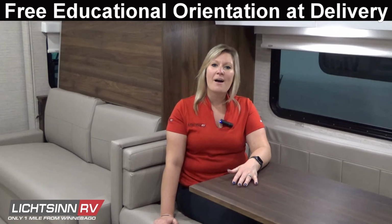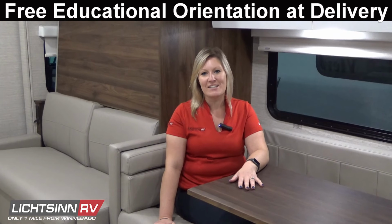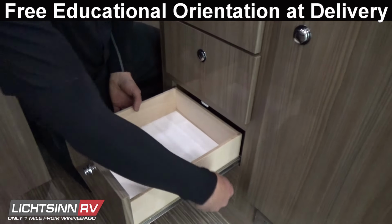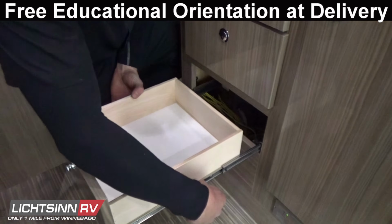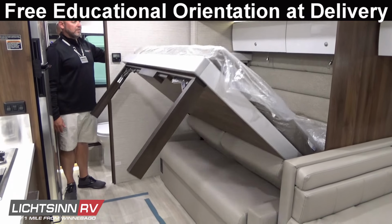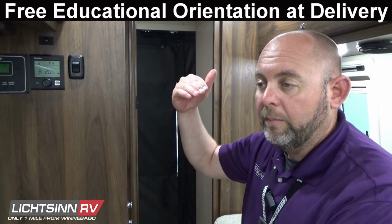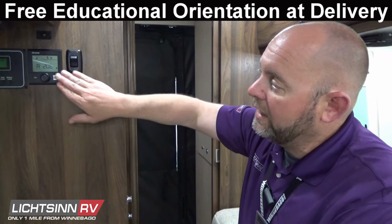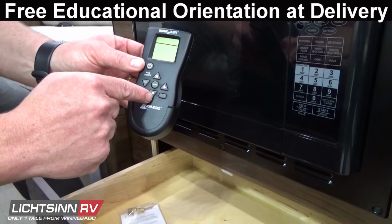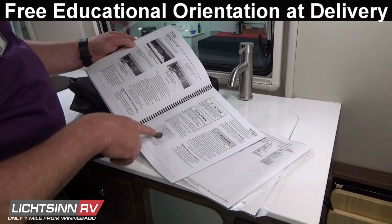We provide a complimentary, thorough walk-around of your RV with any RV purchase at the time of delivery. This orientation may be done in person or virtually if you prefer. This orientation is dedicated one-on-one time with a Lichtsinn RV Winnebago product expert and will take as much time as needed so that you can understand every function, switch, maintenance, and warranty items of your RV. Many dealers charge a significant sum to provide this service.